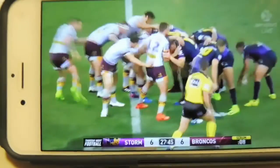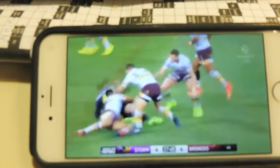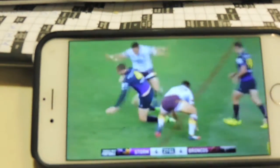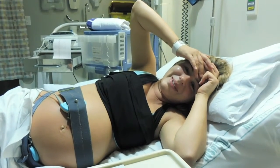And more important news, 6 all. Bloody hell, Riley Jack's got denied a try a minute ago, so it should be 12-6. More importantly.